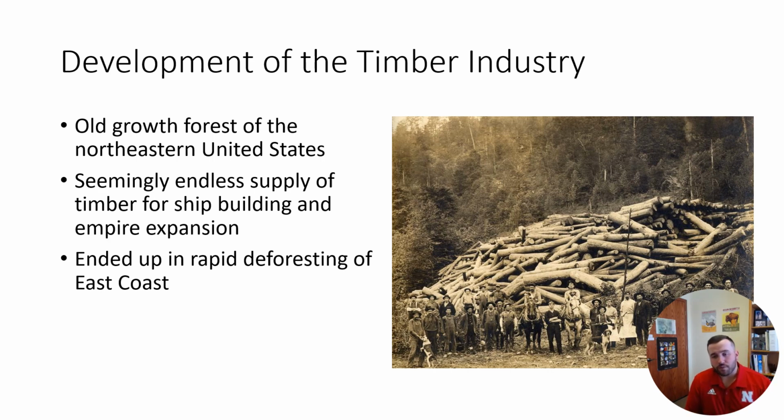So moving on from livestock, we can start to talk a little bit about the timber industry. The timber industry was occurring about the same time as the westward expansion of livestock across the United States. It really sprung from the old growth forests of the northeastern United States. When European colonists landed on the East Coast, they saw this seemingly endless supply of timber to be used for shipbuilding and empire expansion. Because of this, it ended up in a rapid deforesting event of the East Coast and a large overuse of that resource.